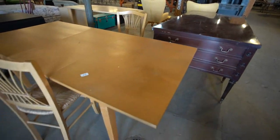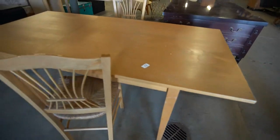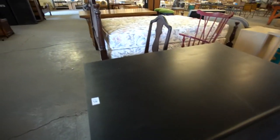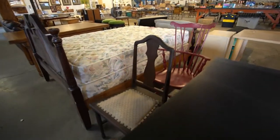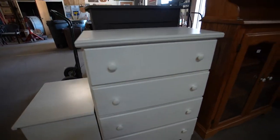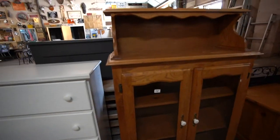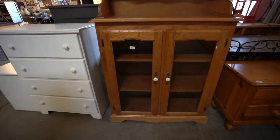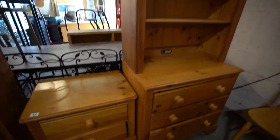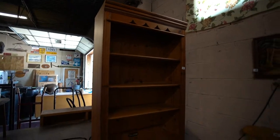It's big. It's heavy. There's a little kitchen table. A little table. A couple of chairs. Full-size bed. Nice clean mattress there. Then some more just utilitarian kind of furniture. Great for furniture resellers or somebody that just needs it in their house, some pine pieces.